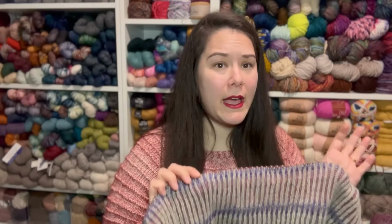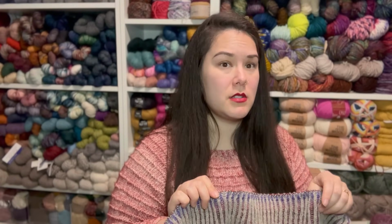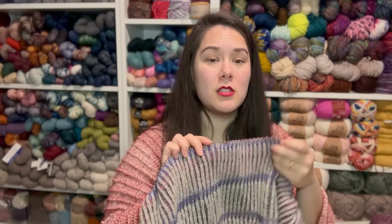What I will say, this has been a fun adventure. I haven't done flat two-color brioche maybe ever. I think that's true. I've done two-color brioche in the round. So that's been interesting and fun.